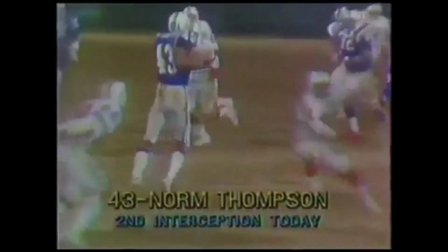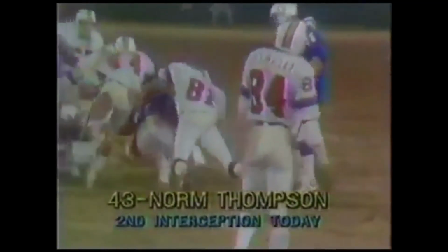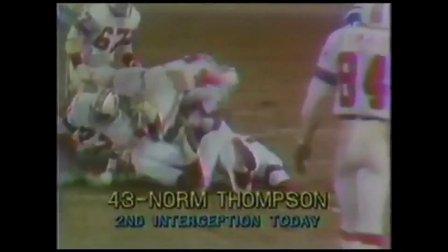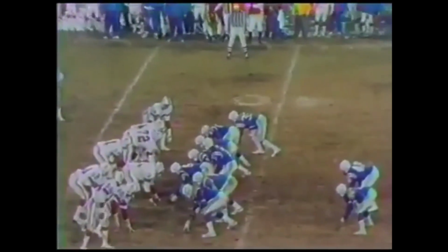Here's another shot. Again, you can see the pressure coming in on Grogan. 63, Mike Barnes. Looked like he was hit just as he delivered that ball. And there's number 43. Boy, these fans have gone crazy. Thompson's other interception, not unlike this one, on a pass overthrown. Baltimore will try to run out the clock. New England has its timeouts remaining. 1:50 left.